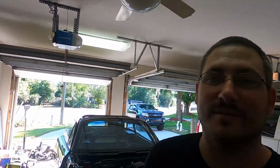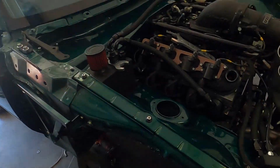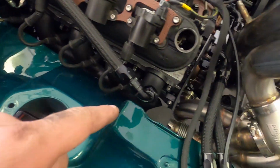All right, so I got interrupted by neighbor dude. He was curious about the solid axle on the driveway. But if you see something funky here, I have my breather off. I have that. Oh, I think I know what I'm doing here.